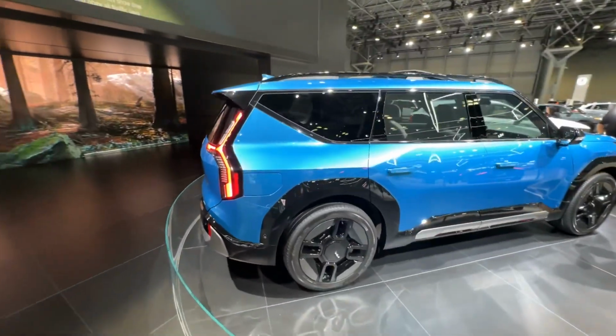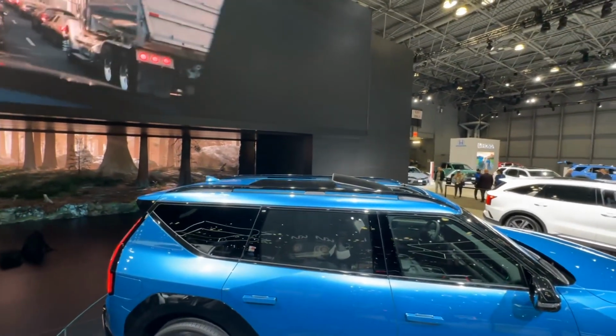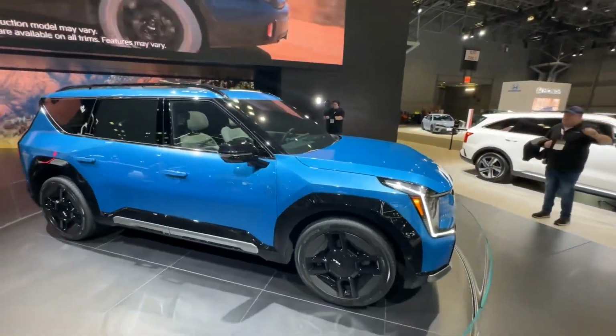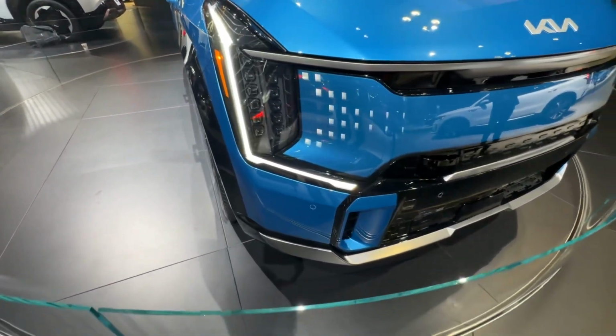As we move along the side here, I was trying to get an overhead view of the panoramic moonroof. You see the actual front panel opens, slides back. I really like that, the fact that you can actually open up some of these roofs. A lot of these cars come in with full glass you can't open. Besides, the headlights are supposed to be configurable.